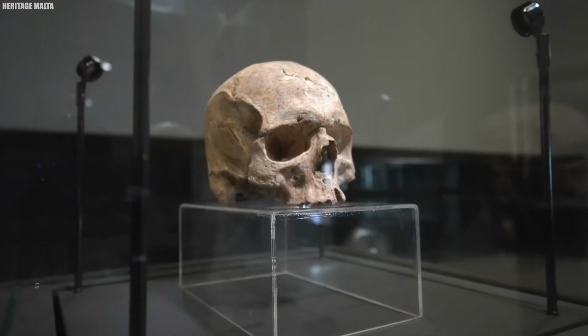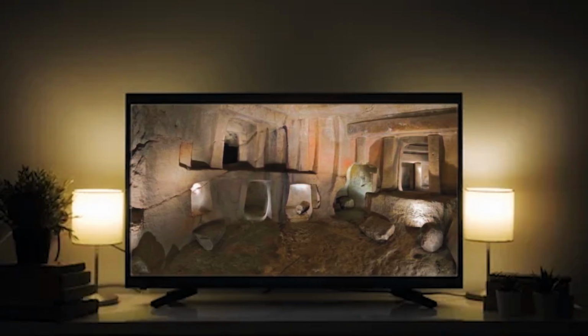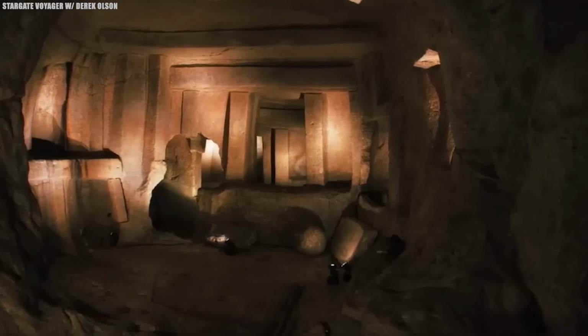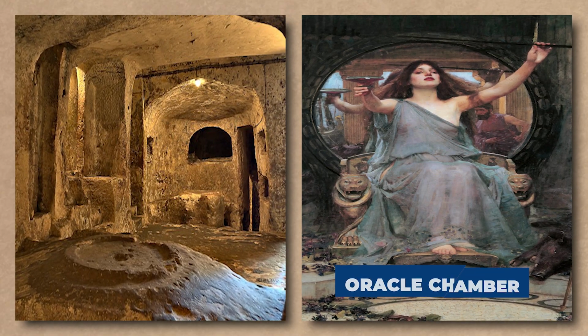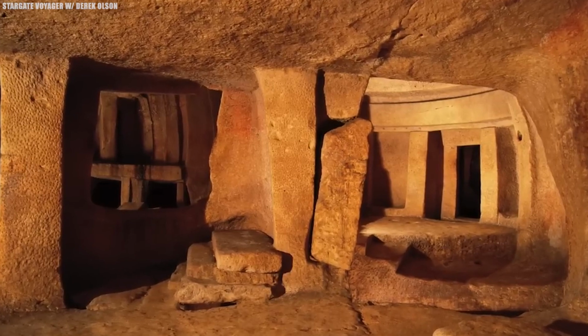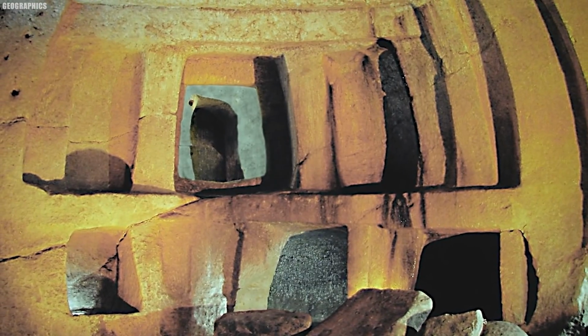Although not known for certain, it is believed that the Hypogeum was originally used as a sanctuary, possibly for an oracle. It is for this reason that a unique chamber carved out of solid limestone and demonstrating incredible acoustic properties has been called the Oracle Chamber. According to researchers, a word spoken in the Oracle Room is magnified 100-fold and is audible throughout the entire structure.